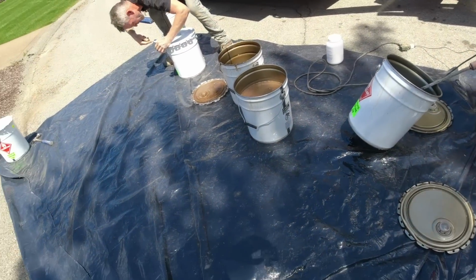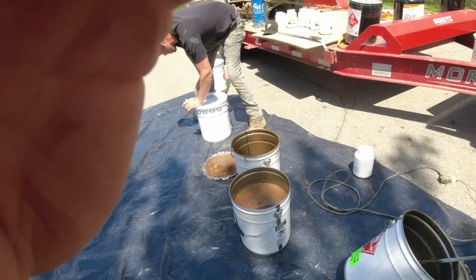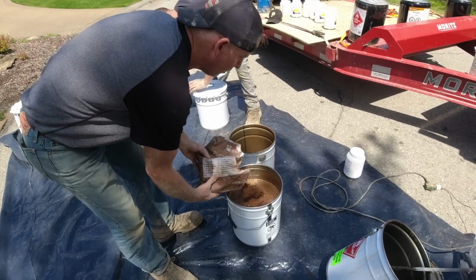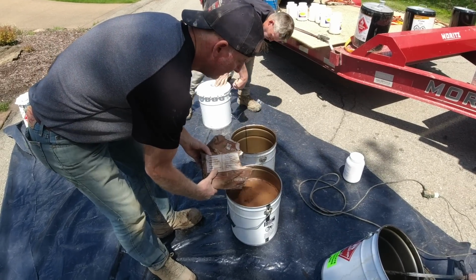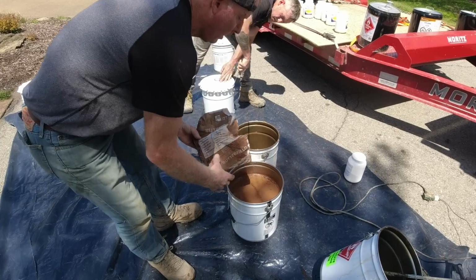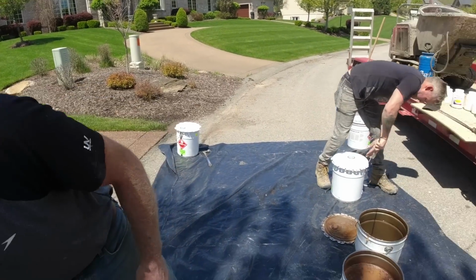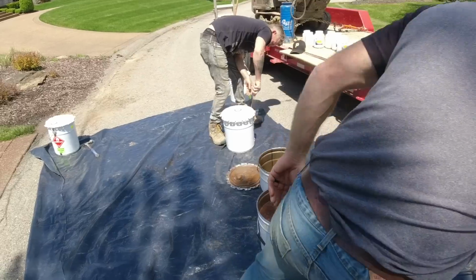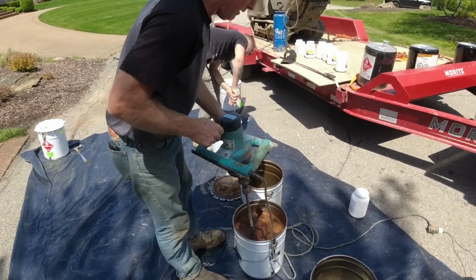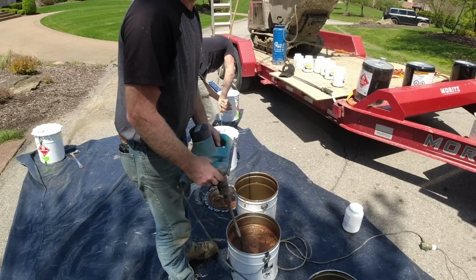I am passing the camera on to Jim. I'm mixing up one batch of color. I'm just using brown color, and I just kind of eyeball it, you know. I want this darker, and I'm saving some in case I need another batch. So sprinkle that on, give it a mix in, and we're not plugged in anymore.